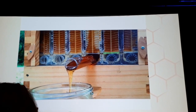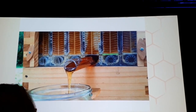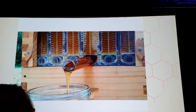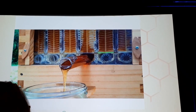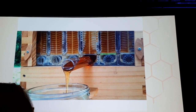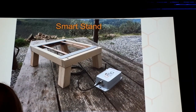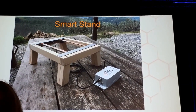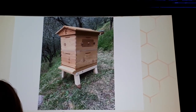A lot of people claim that pressed honey from honeycomb has a better quality than extracted. The extraction process is quite violent, there's a lot of oxidation goes on. Is it really better? I know they've done some tests on this, and there's a poster to show the results. Mine also, I made it a smart stand, so I could monitor its weight and things. There you go.